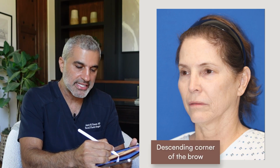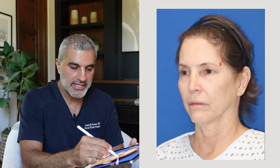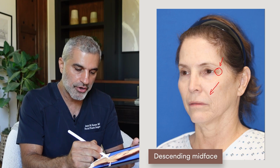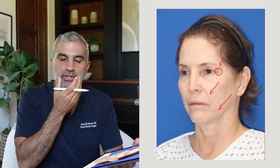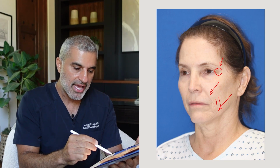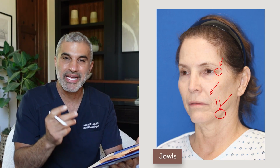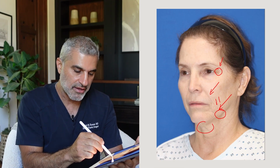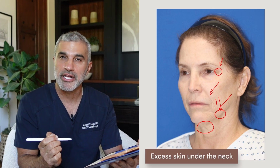All right, so this view is called the 3/4 view. This is probably one of the most helpful views in terms of determining what's going on with the face. Now, when we look at Laura, we were talking about this descending corner of the brow. You can see the skin starts to bunch up in the outer area of the eye. You see the mid-face drifting downward. You see the cheeks drifting down and building up around the cheek area with these little lines that form in this area, and also the presence of jowling, which is basically the cheek falling over the mandibular region, and then of course this excess stuff going on underneath her chin.